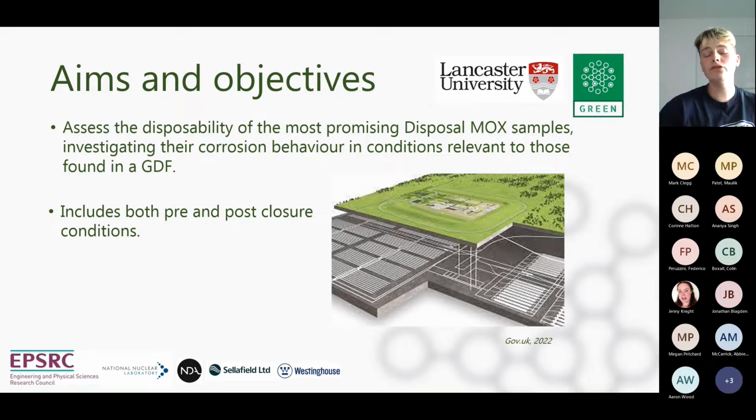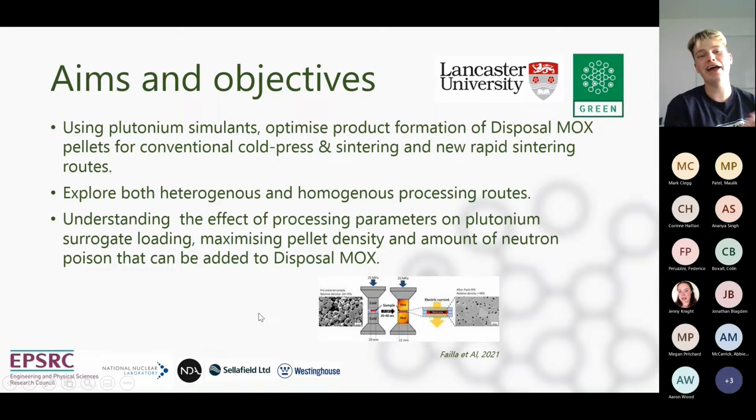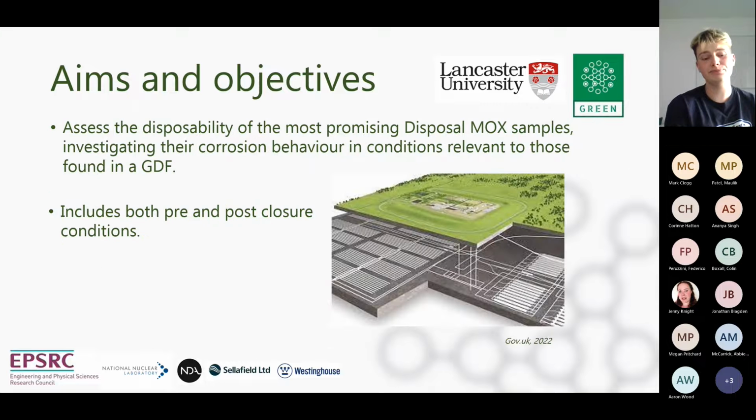And then once I've created a series of disposable MOX pellets, I'm going to assess their disposability, which is going to be using electrochemistry to understand their corrosion behavior in conditions relevant to those found in a GDF. So that is going to be both the pre and post closure conditions, so in oxic and anoxic conditions, and basically seeing how these pellets hold up in a GDF. That's kind of everything.